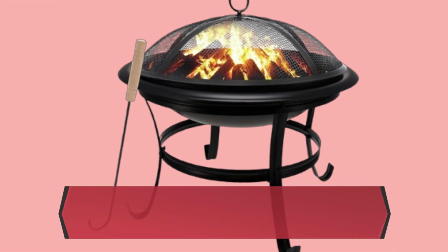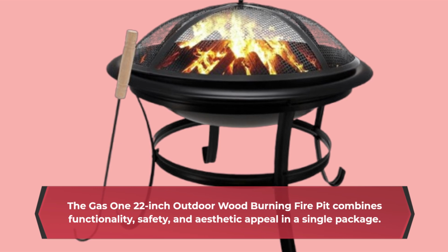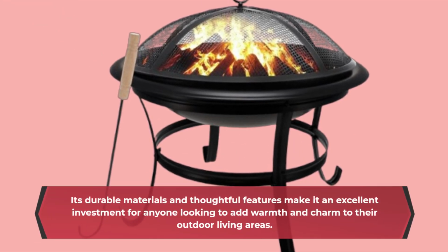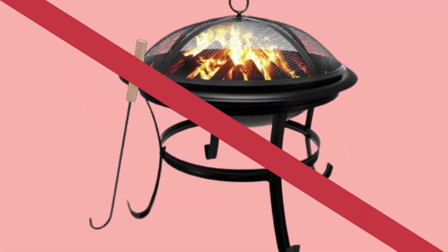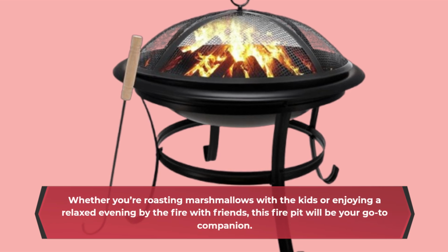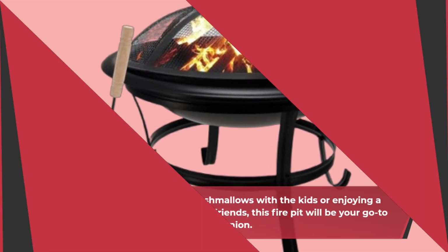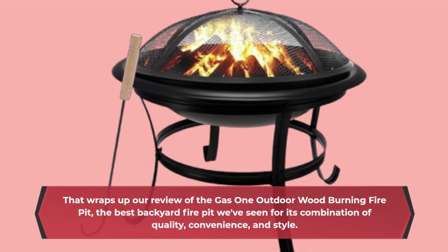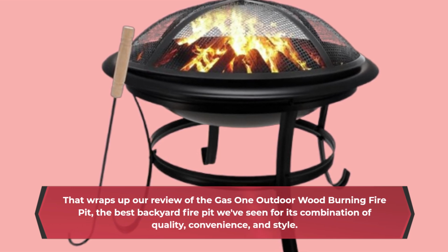The Gas 1 22-inch outdoor wood-burning fire pit combines functionality, safety, and aesthetic appeal in a single package. Its durable materials and thoughtful features make it an excellent investment for anyone looking to add warmth and charm to their outdoor living areas. Whether you're roasting marshmallows with the kids or enjoying a relaxed evening by the fire with friends, this fire pit will be your go-to companion. That wraps up our review of the Gas 1 outdoor wood-burning fire pit, the best backyard fire pit we've seen for its combination of quality, convenience, and style.